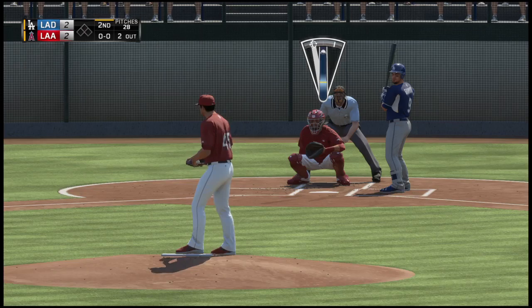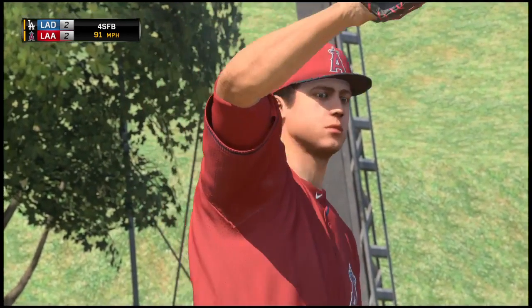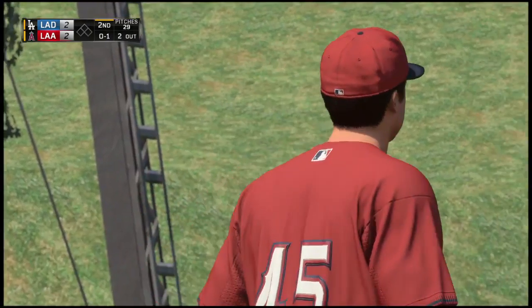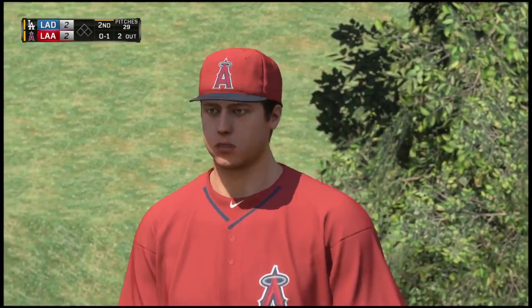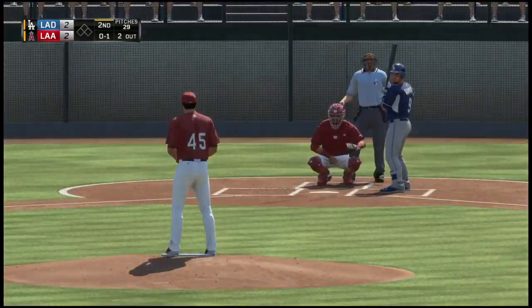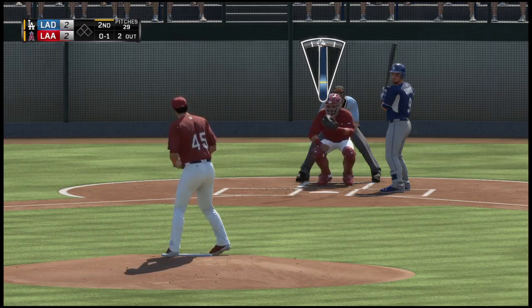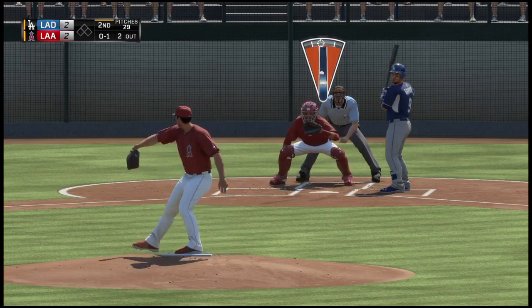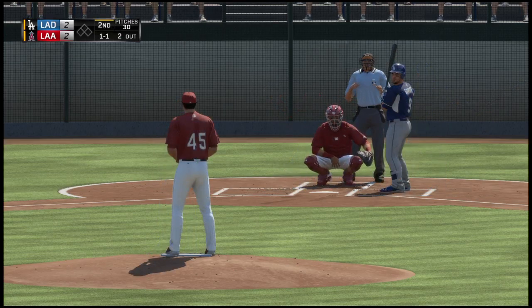Here's the catcher, Yasmani Grandal, as he looks at a fastball that's in there for strike 1. Well, much better here in the second inning. To me, he looked a little bit tentative early on. It's starting to look like he's finding the rhythm now. Man, a fastball just misses. It's 1-1.